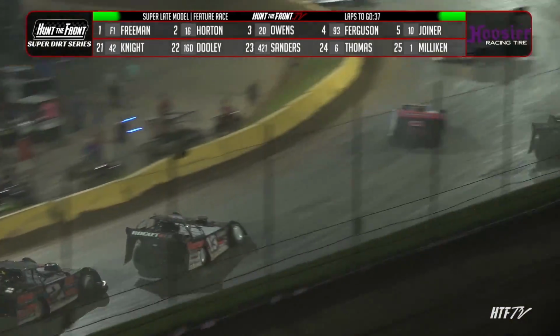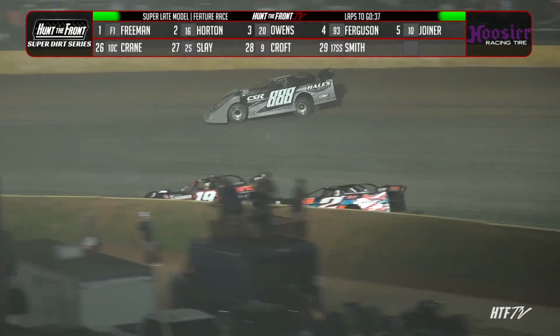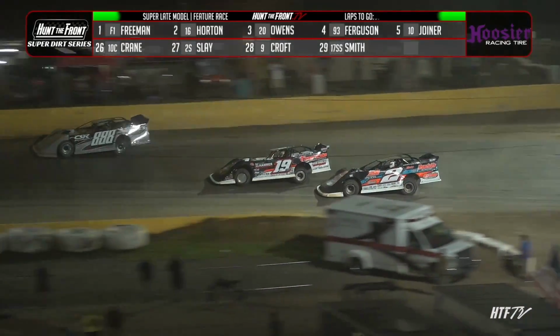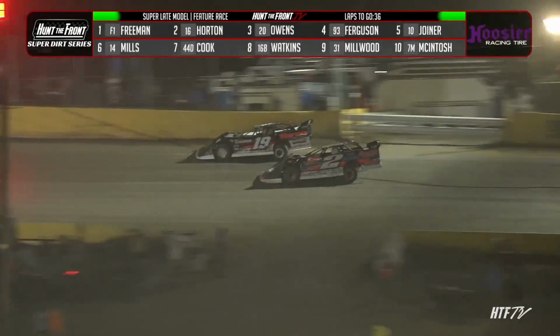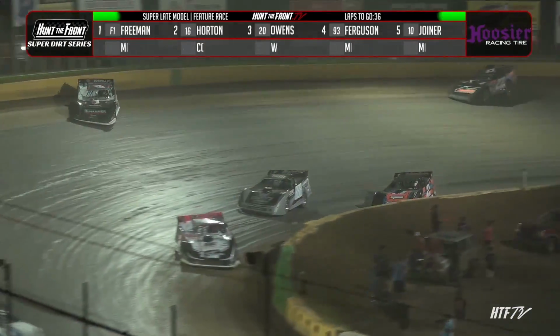Now Horton drops to the bottom. There is nobody between your top 2. Lap traffic is cleared for now for your top 2 race leaders. And they continue to work their way around Senoia Raceway, looking back through the field.